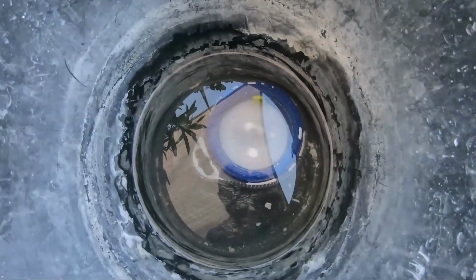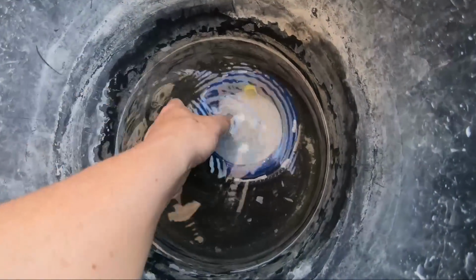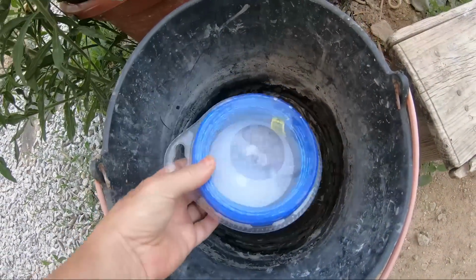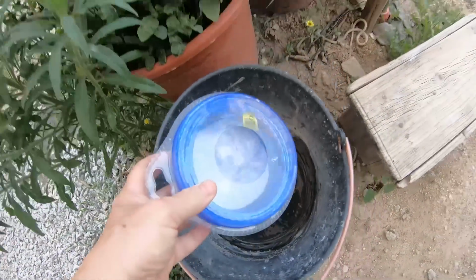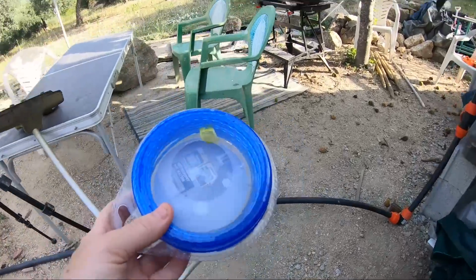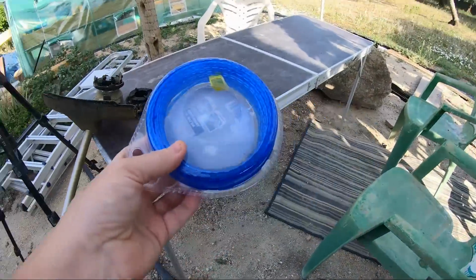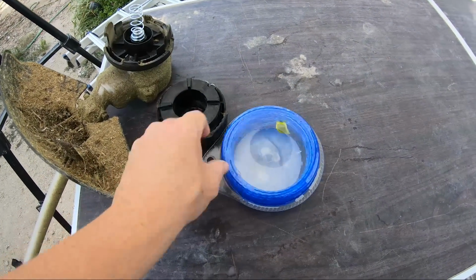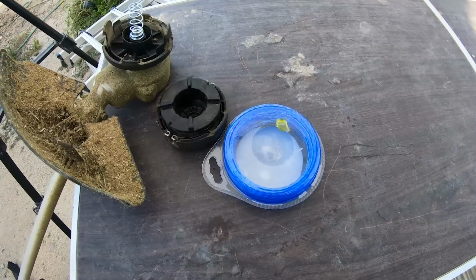A friend of mine gave me the advice, and I also think someone in my comments also gave me the advice to soak the strimmer string in water, and it'll make it softer, easier to string up, and less likely to break. So I had a lot of problem with breaking the string because I'm not the best strimmer in the world. I'm learning, so I'll be curious to see if this makes a difference.